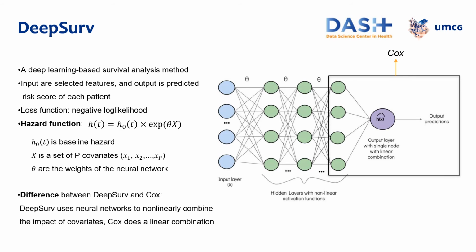However, the Cox model can only do a simple linear combination of the impact of covariates. If the deep survival network has only one input layer and one output layer, it can only perform linear combination too, similar to a Cox model. The reason why we choose deep survival is for finding more complex associations among the impact of covariates to PFS prediction by nonlinear combination.